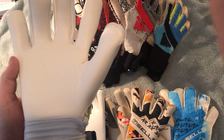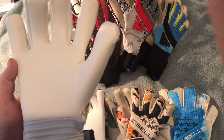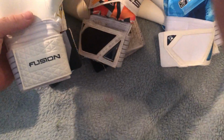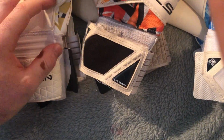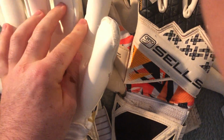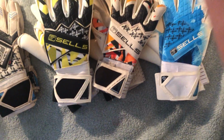But then stitching issues with Sells are such a pain for me. I'd say 1 in 2 gloves I've had from Sells over the years have ripped in places they shouldn't be ripping. So I haven't even worn these. Straight out of the packet, took the plastic off. They're ripped here. Ripped there now. I'm not sure how well that's coming across, but you can see the stitching is coming off there, and they're also ripped on the middle finger here. You know, I haven't even touched the ball with those yet.